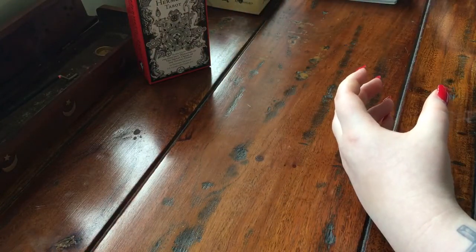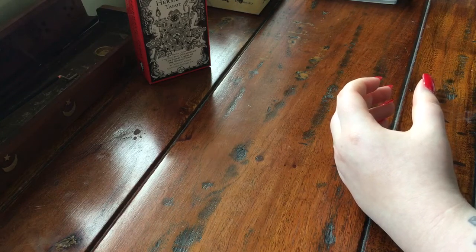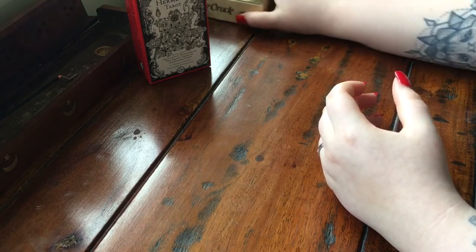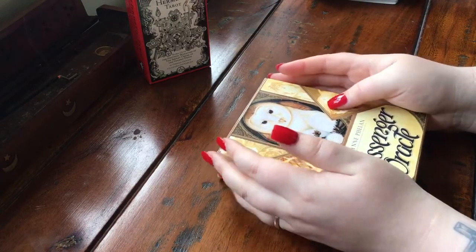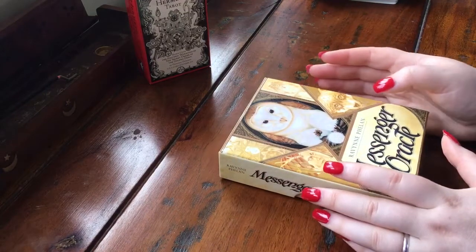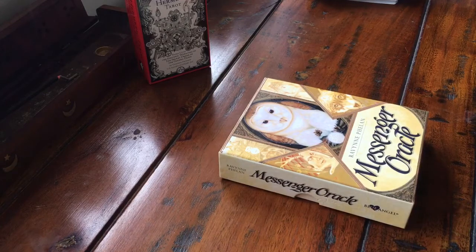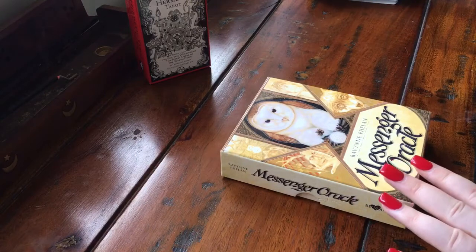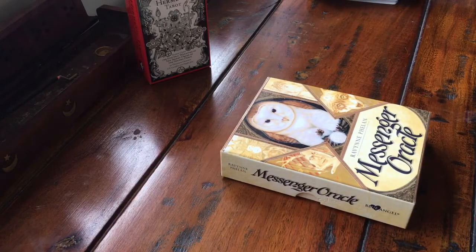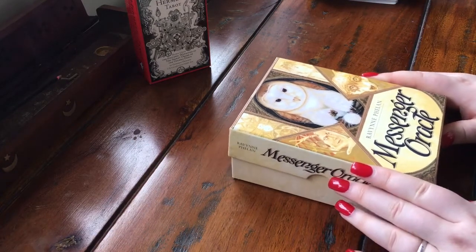And finally we have an Oracle deck. Now I bought this deck a long time ago, and it's the Messenger Oracle. And I bought this because, as you probably know if you watch my other videos, I am a huge owl and cat fan. But the owl on the front of this just stood out to me. I think I saw it in Owl Moon 13's video, and I just knew then that I really wanted to get hold of it.